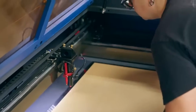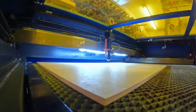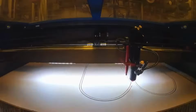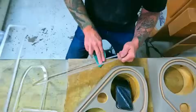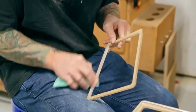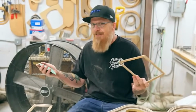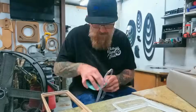The advantage of a laser cutter over a CNC is speed and precision. The laser cutter is very fast and very precise. It doesn't need to go over the cut multiple times. One cut and it's perfect. Unfortunately, the machines won't sand for us, so we still have to sand. They'll never be able to do away with us.